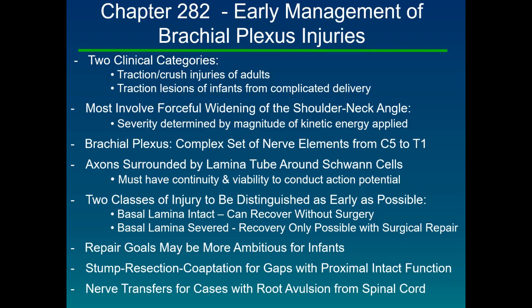As noted above, the repair goals may be more ambitious for infants because of the greater potential for recovery. And the two major classes of repair plan include stump resection and coaptation, or bridging of gaps with grafts or synthetic tubes. All of these apply where there is intact function proximally, and a very different set of challenges where there's a root avulsion from the spinal cord, so no potential to simply bridge a gap to obtain recovery. And there the strategies are primarily concerned with nerve transfers, which bring innervation from another source to then travel out through the peripheral nerve to obtain function.